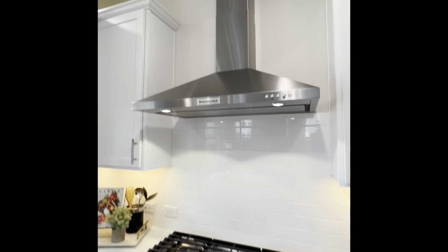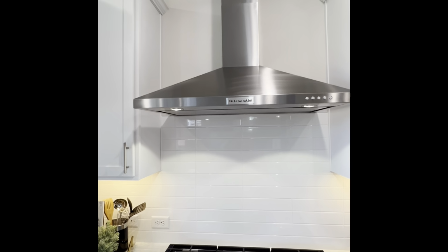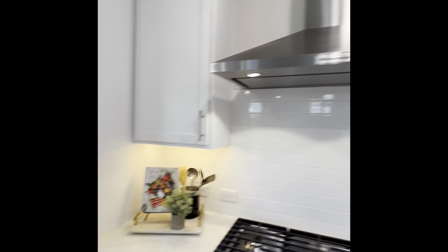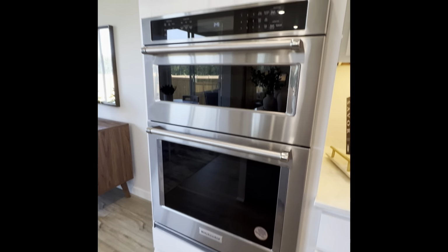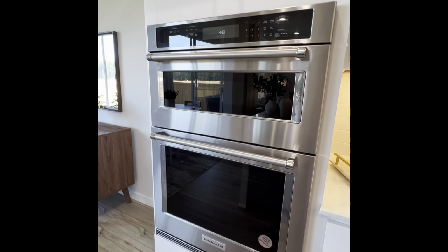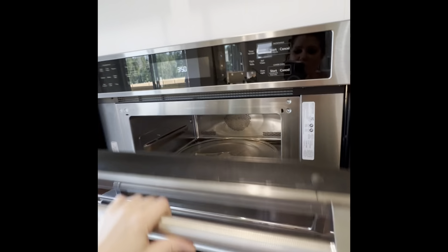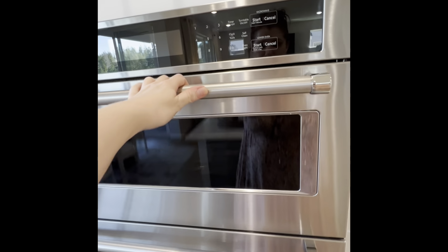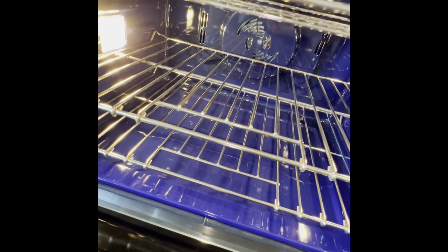But basically the hood here, the wall mount hood to the ceiling, that is included as a Whirlpool brand as opposed to the KitchenAid. You also will get a convection wall oven and microwave. They are Wi-Fi smart capable. Here's the microwave. Really, the main difference between the KitchenAid and the Whirlpool are just aesthetics for the most part. There's a touch screen. And then here, you'll note the convection fan and back.